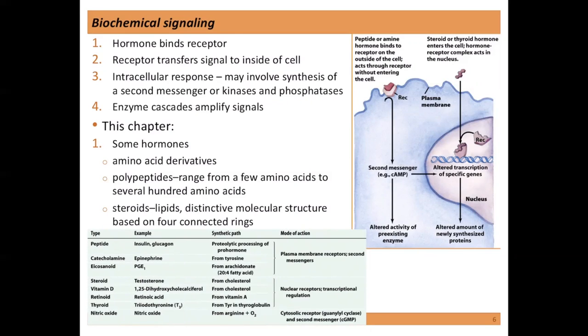Now, a lot of charged hormones, and there's several types. So some of these hormones that are charged are amino acid derivatives. Some are actually polypeptides that can range from a few amino acids to several hundred amino acids. Insulin is a great example of that. And then you've got these steroids and lipid-based ones. And so again, you can see a class of the type of hormones down here.